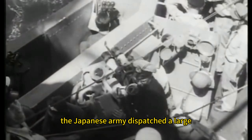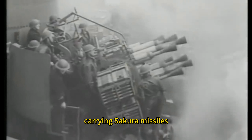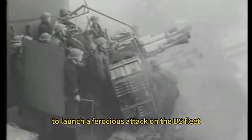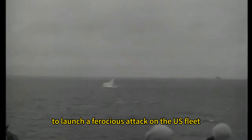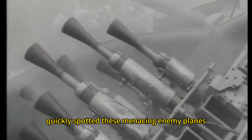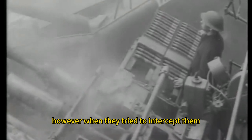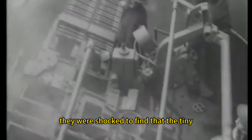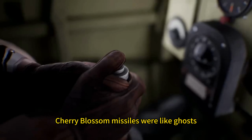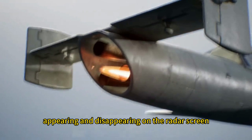The Japanese army dispatched a large number of Type 1 land attack planes, carrying Sakura missiles, to launch a ferocious attack on the U.S. fleet. The advanced radar system on the U.S. warship quickly spotted these menacing enemy planes. However, when they tried to intercept them, they were shocked to find that the tiny cherry blossom missiles were like ghosts, appearing and disappearing on the radar screen.